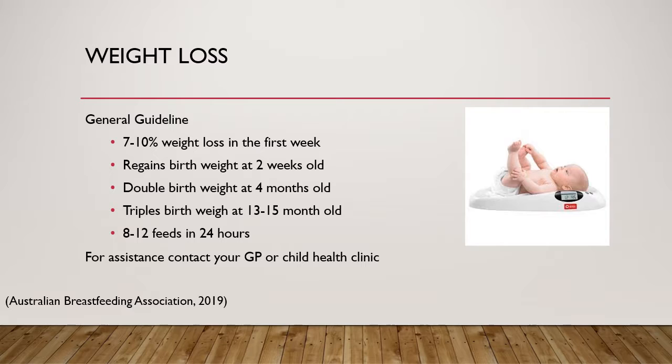If you are worried about your baby's weight gain, it would be a good decision to take your baby to the nearest general practitioner or child health clinic, where they are able to weigh and assess your baby's growth.